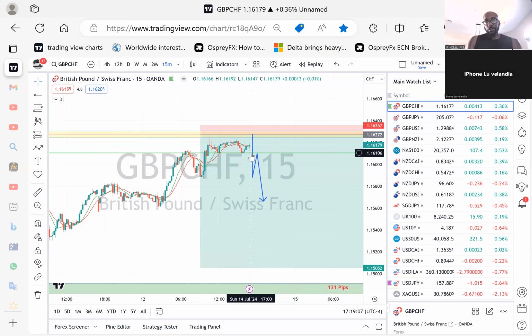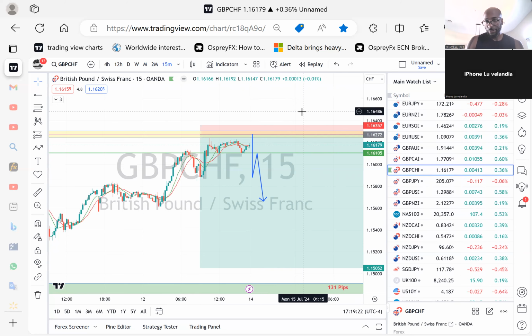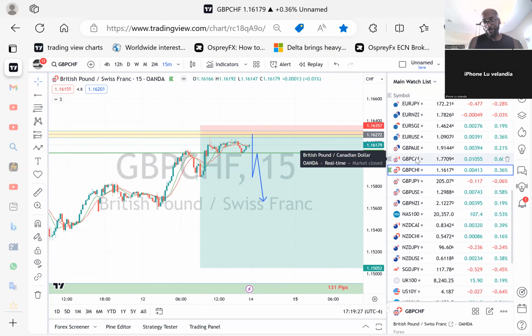Okay, so this is the GBP CHF trade. That is one I will monitor. The next trade, GBP CHF checked. GBP CAD. Is that on your list? No, I don't write that pair.